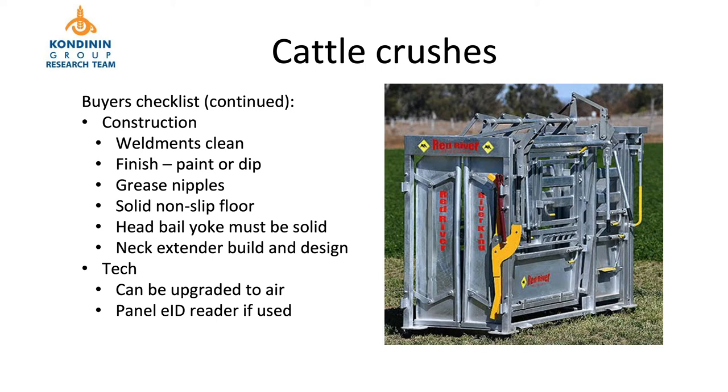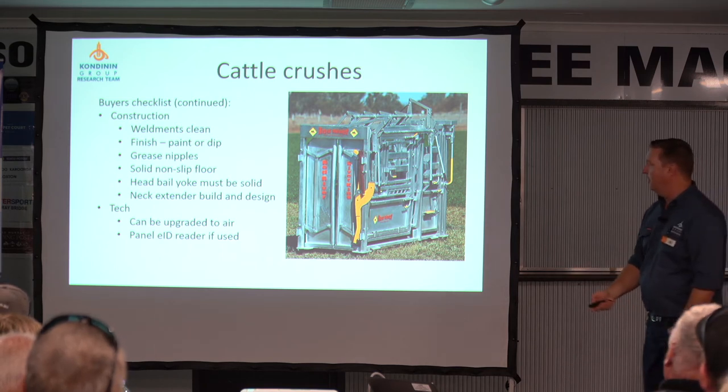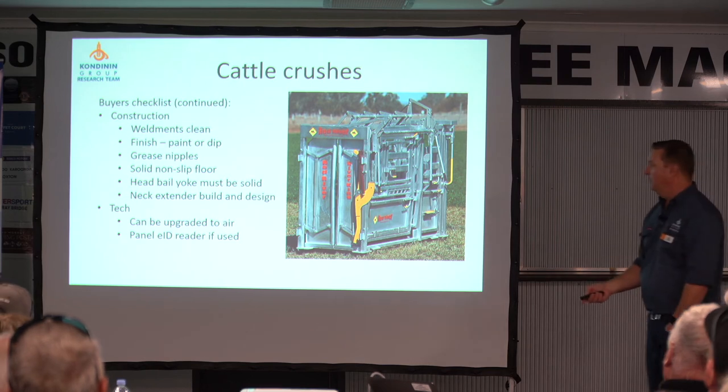All the basic stuff, grease nipples, make sure that servicing is going to be pretty easy. There are a lot of moving parts on a crush. Make sure that you can access each of those and service them. And think about future tech, just integration of that tech that you might want to put on the crush. You might want to upgrade later on to air. There might be kits for that. And also, obviously, the EID side of things. Just make sure that all that can be integrated.